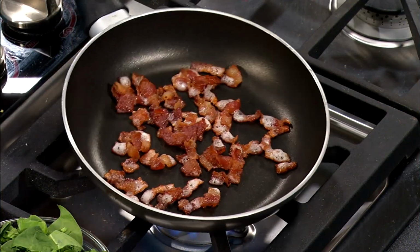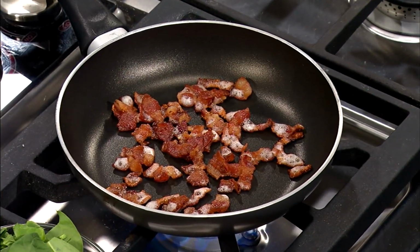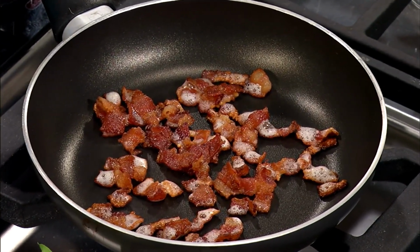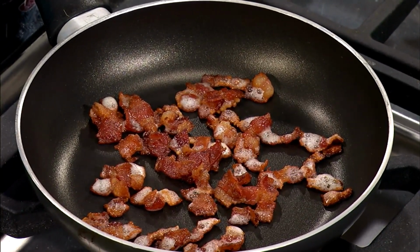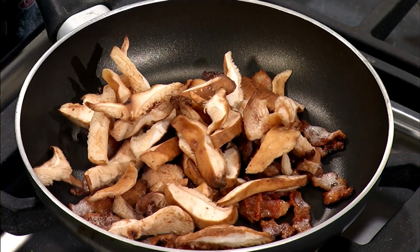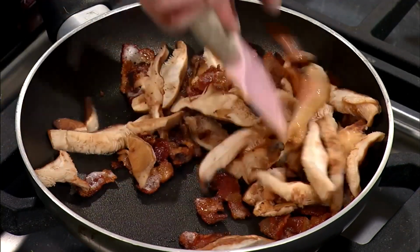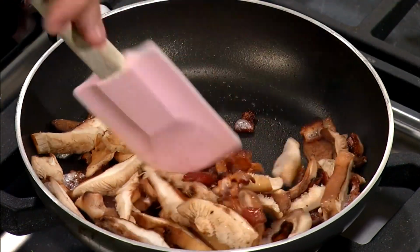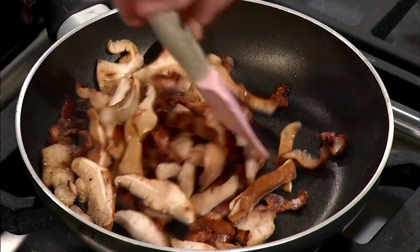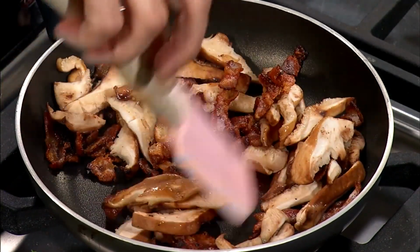We have our bacon. We have 3 strips of bacon that we're cooking in our pan. And then we're going to add about 1/2 cup of sliced mushrooms. And you can buy mushrooms that are already sliced in the grocery store, which is a great convenience, or you can slice your own. You can do a variety of mushrooms if you like. These are some shiitakes that we like at our house, and I had some left over, so I'm just going to use those.